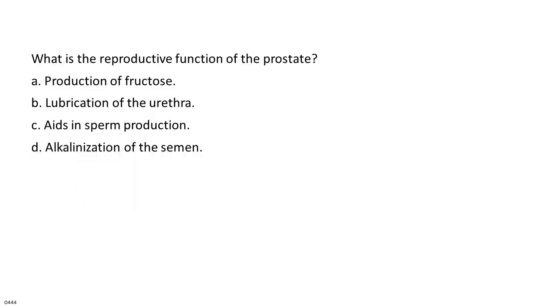What is the reproductive function of the prostate? A. Production of fructose. B. Lubrication of the urethra. C. Aids in sperm production. D. Alkalinization of the semen.